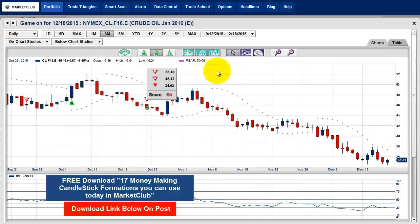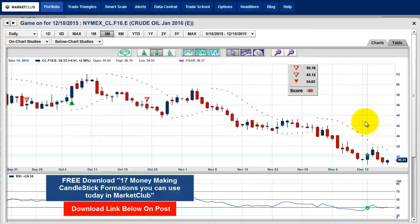Crude oil, all our trade triangles are down. We're looking for a 30 print, a 28 to 30 print on crude oil, and you can see it's just incredibly oversold. Not much change there.